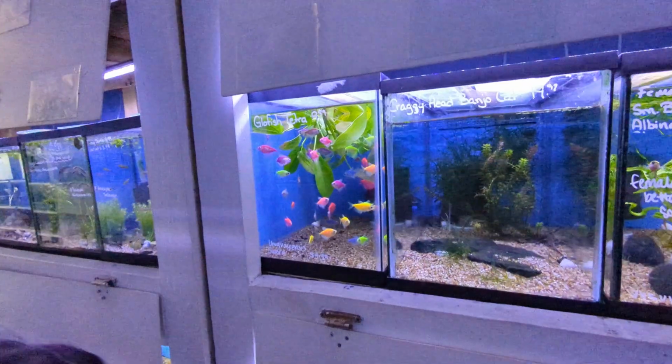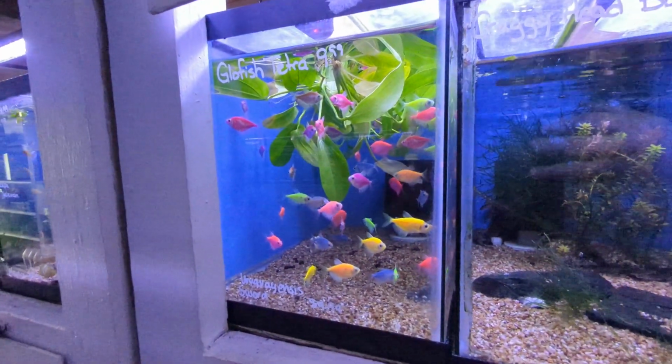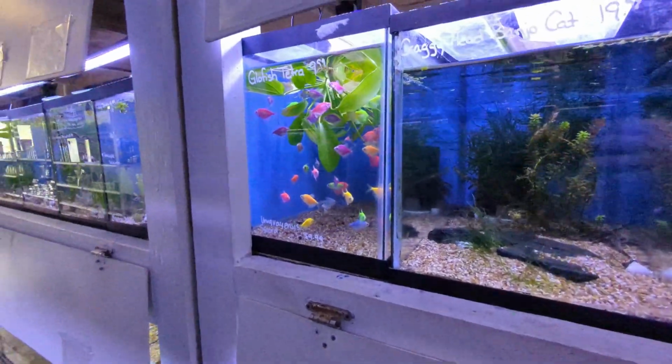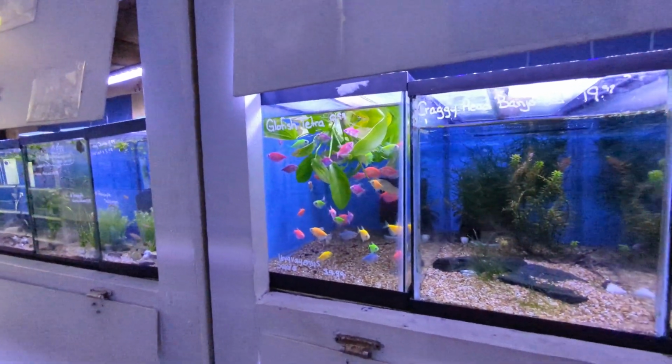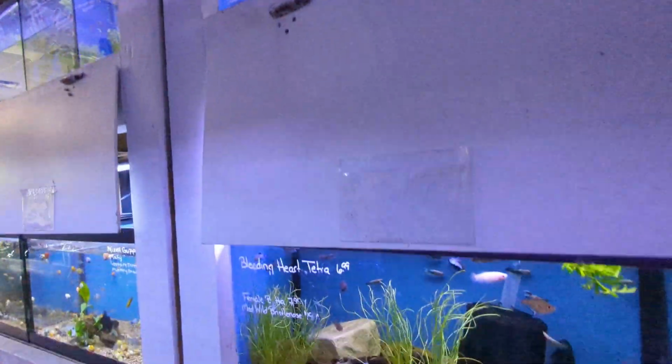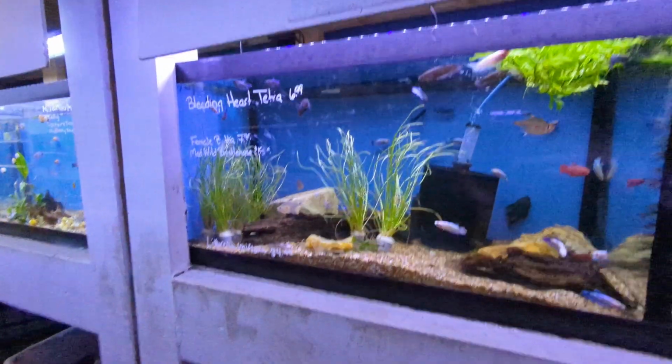Blowfish tetras. No, they are not dyed. They are born that way. At least they are now. I don't know about when they were first made, but they are now born that way. So the colors don't disappear or fade unless you kill them, of course.